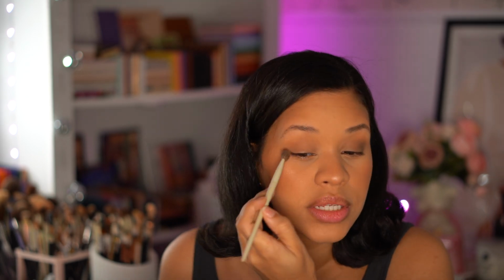Now for eyeliner, I did pick up some colorful and bold eyeliners, so I do want to use that as a wing, which is another reason why I don't want this to be too deep or too crazy or anything like that. But wow, so far blending so nicely.